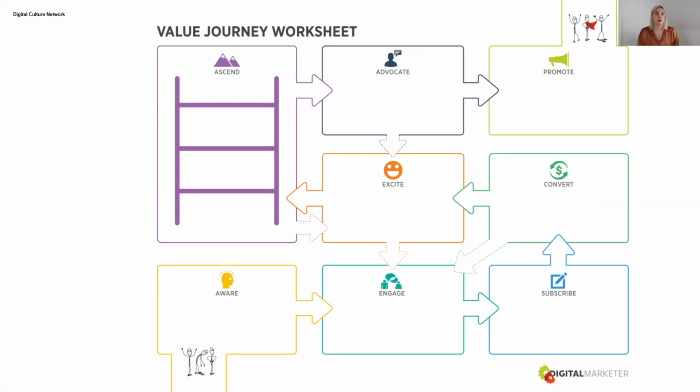And this is the value journey worksheet that I tend to work with organizations with. It's from Digital Marketer. I think it's the clearest digital strategy for retaining customers. And it takes you through these different blocks. You can easily download this from Digital Marketer, or there'll be some slides, I'm sure, that will get dispatched after this session, or take a photograph of this slide. But this is the fundamentals that we're going to be talking about today as well.